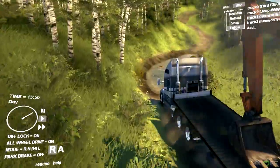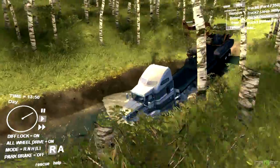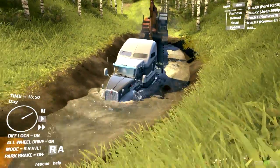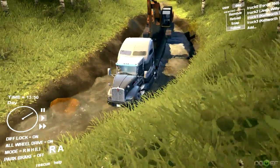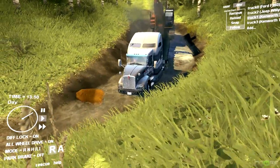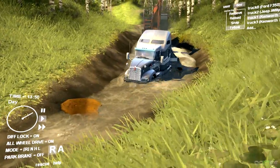Now, for this section, we're going to have to really work to not get snagged on these rocks. See if I can go a little bit to the... yeah, a little bit to the left. Now heading back to the right. And oh, crap. The trailer's snagged. Yep, trailer's had it.